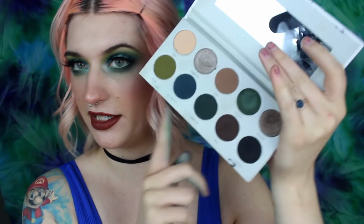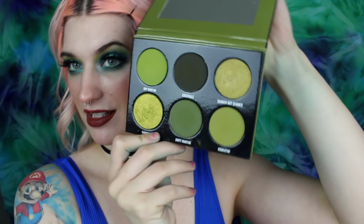Like I have the Jaclyn Hill Dark Magic. I had somebody ask for comparisons with that one. The Exotic Peacock from Pinky Rose because it has some blues and greens. The Blue Blood from Jeffree Star. The Juicy Olive from Give Me Glow Cosmetics, and finally the Just My Luck from Colourpop.